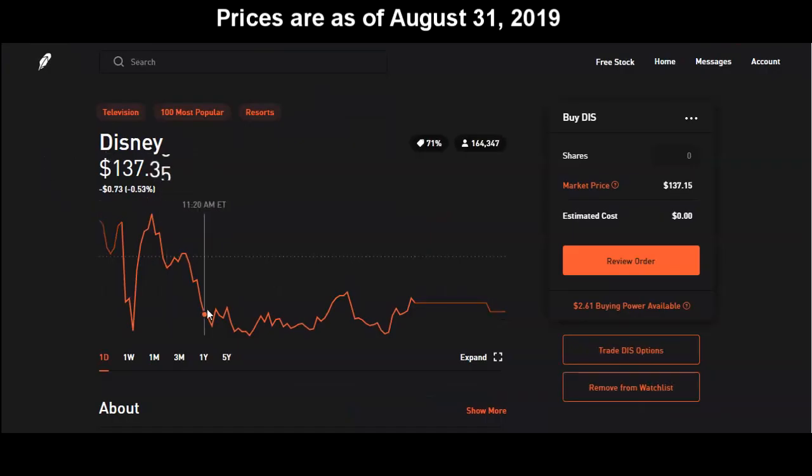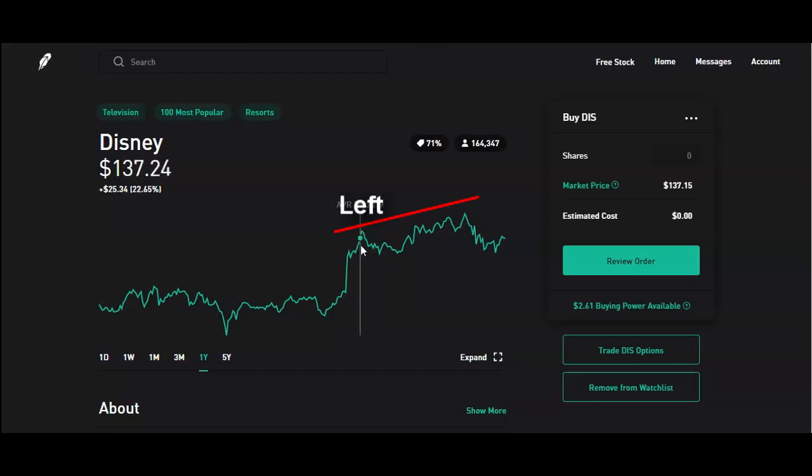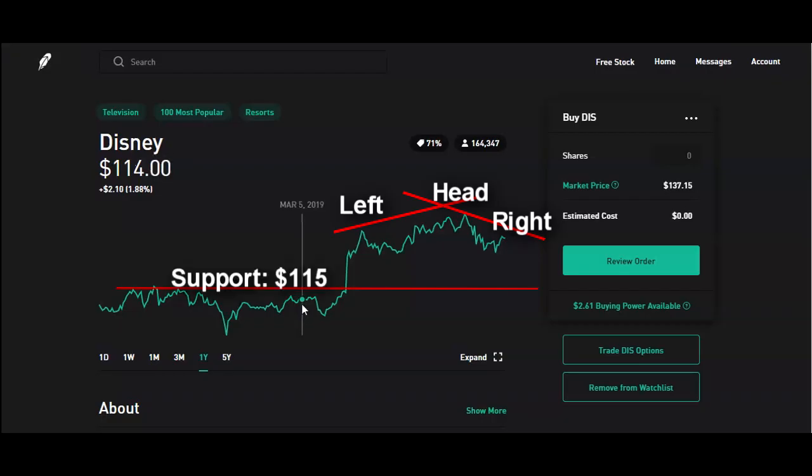So Mickey Mouse really has had one heck of a year. You can see here the price increased dramatically, but it looks like it might be topping out. If you do some technical analysis, you may see a left shoulder, a head, and then finally a right shoulder, indicating that we might be looking at the early stages of a head and shoulders pattern. A head and shoulders is a pretty bearish signal, so maybe the stock price will drop to its previous resistance at about 115, or it'll act as a new support. This might be a good candidate for put options. So let's click Trade Disney Options.